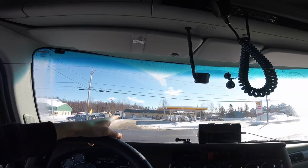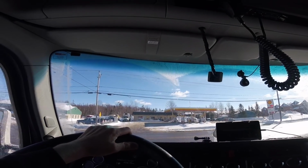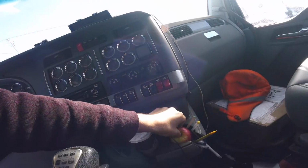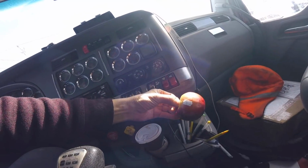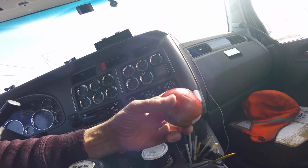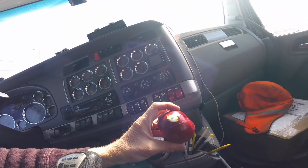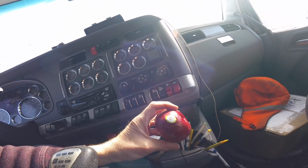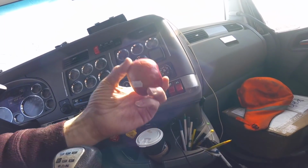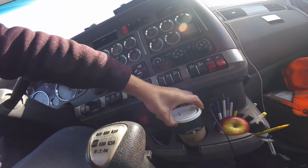But I went across the street, just spent 15 bucks Canadian, 12 US, but everything is expensive. I got an apple, a nice apple, looks like an English apple actually. You see, everything is in English. I think it's an American apple maybe. Then I got some coffee, and then we got this.